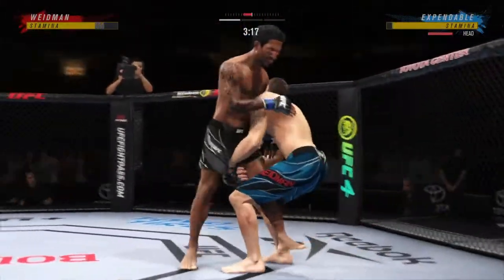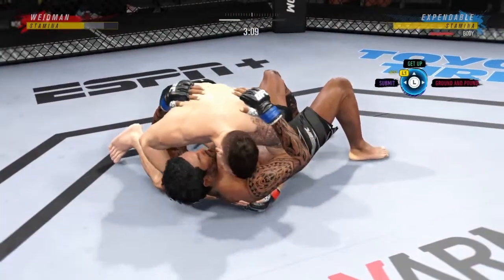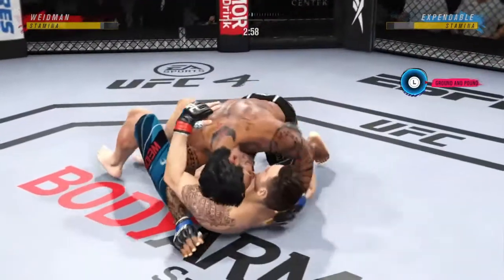He gets right back up. Quick level change. Oh, he went single. Rotate head outside. This dude's going for a ride. Big slam takedown. Across the midpoint in round one.